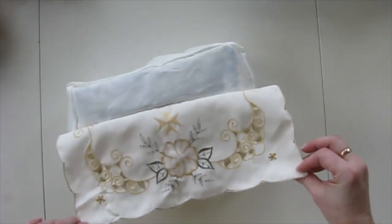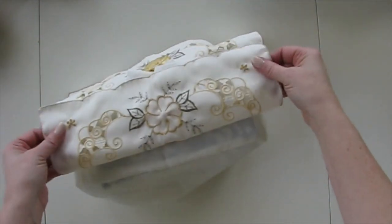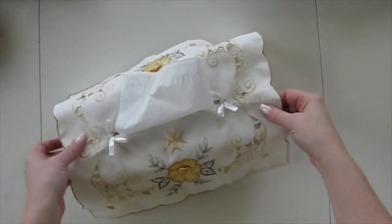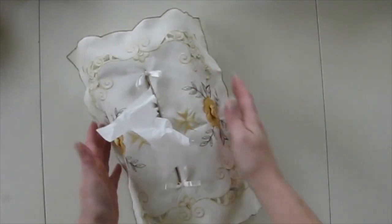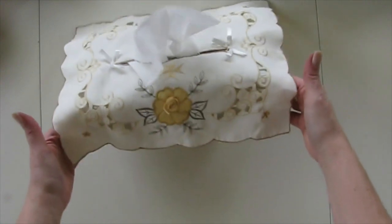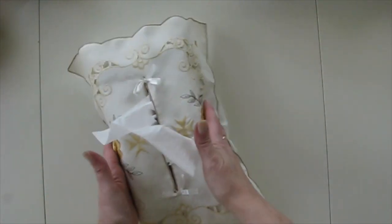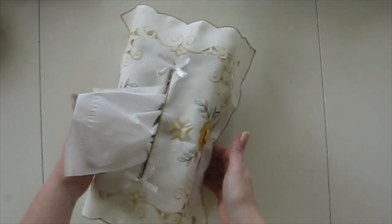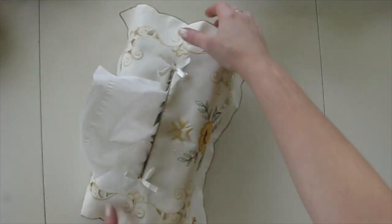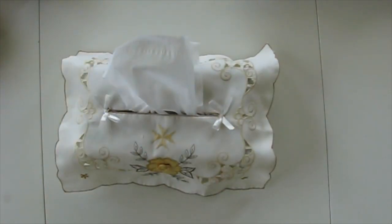Oh my gosh. And y'all, this is gorgeous. A little tissue right there. Oh man, I love it. I think I'm going to put this next to the guest bed in the guest bedroom. I think it would go good in there. Oh, beautiful. Thank you, thank you, thank you so much, Victor, for everything.